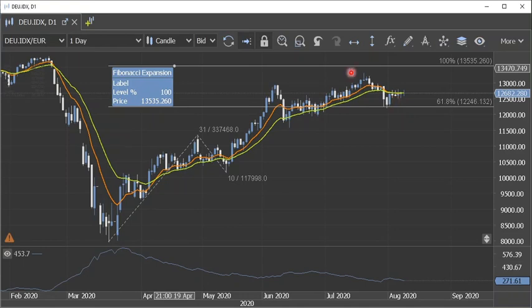The longer term perspective still remains tilted to the bullish side, and I think this upside momentum is likely to persist, and eventually we are likely to see the DAX forming a fresh high above this prior swing high. So a move towards 13,500 is being expected. From current prices, we are almost looking at a 100 points move.